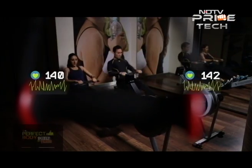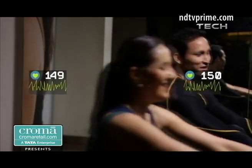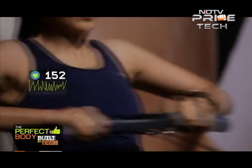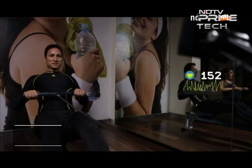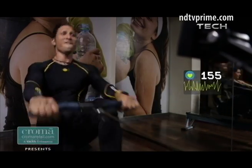By the third or the fourth interval, you will start reaching your peak heart rate. And you know it because it feels like your heart is going to burst out of your chest. And that's the time to really test yourself, because it's your will that actually keeps you there.